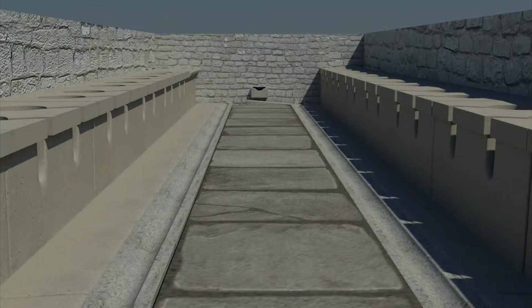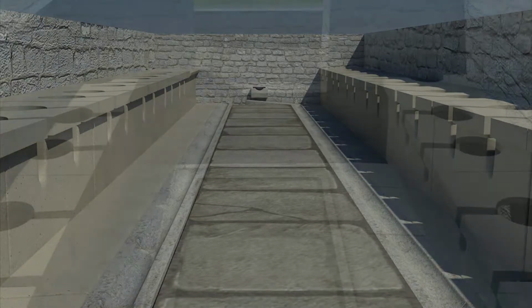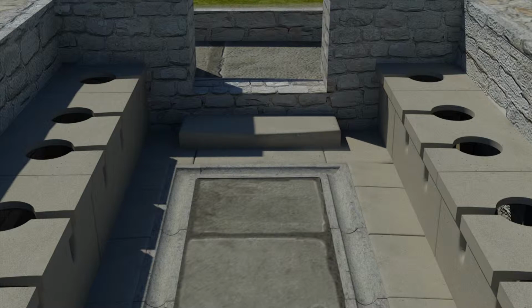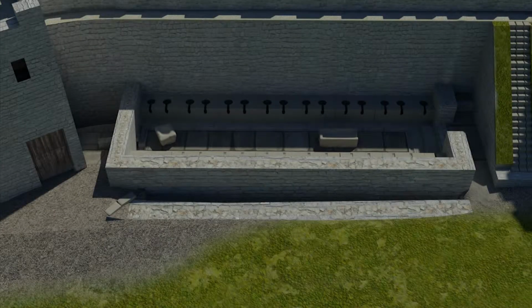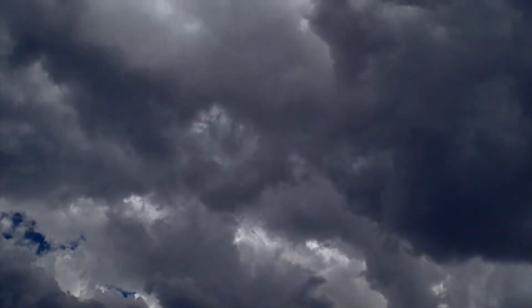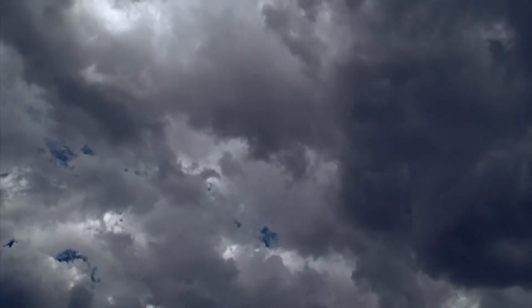Stone slabs would then have been mortared into position between the fascia panels and the drainage channel to secure the structure in position. With the latrines completed and accessible to 1,000 auxiliary soldiers, all that was required now was a regular supply of rain.